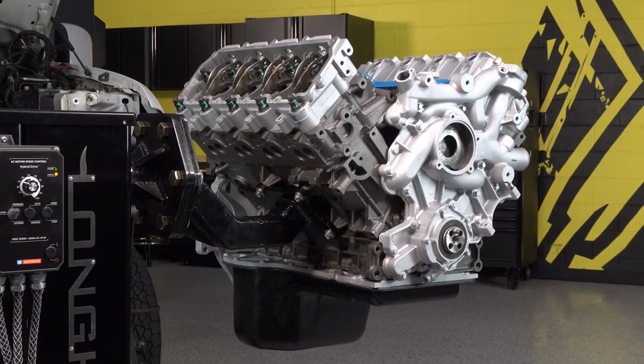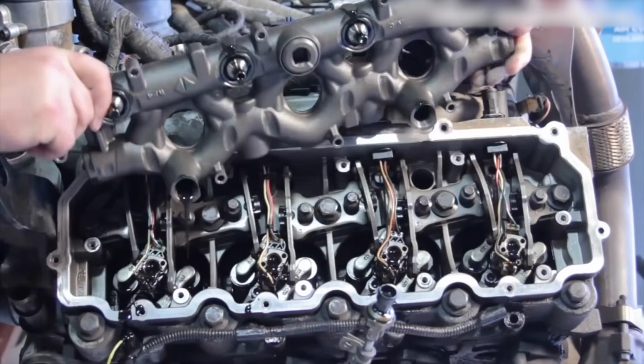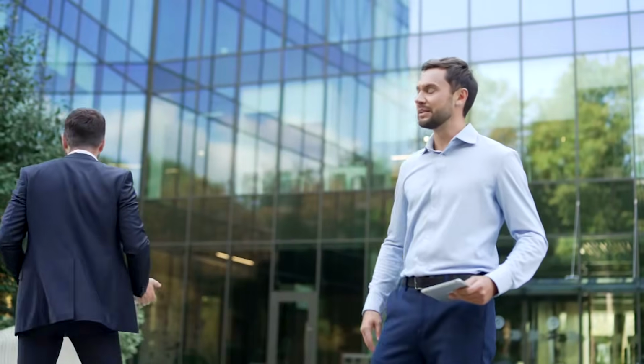If you're buying a used 6.0 PowerStroke, make sure it has already been bulletproofed. That's the community term for this fix. Or walk away from the deal entirely.